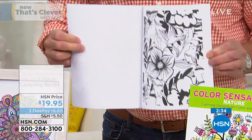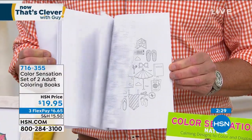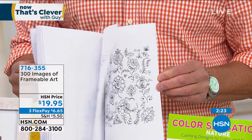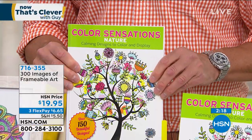There's florals. There's coastal ones in here. Different types of animals are in here. There's birds. There's butterflies. All kinds of stuff. And this is just the first book. And it really is a great way to enjoy the time that you're spending around the house.